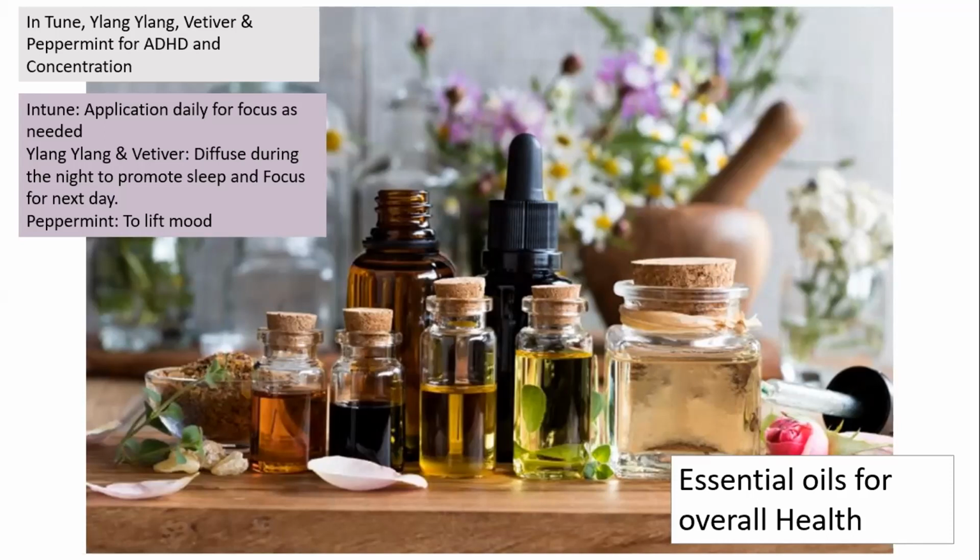Then last week, he asked for peppermint in his drinking water, which I thought was a bit crazy, as peppermint is far too strong for me. I prefer more the citrus oils. And he was adamant he wanted this peppermint in his water, so I gave it to him.